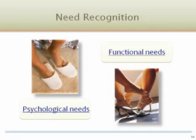The consumer decision process begins when consumers recognize they have an unsatisfied need. Consumer needs can be functional, which pertain to the performance of a product or service, or consumer needs can be psychological, which pertain to the personal gratification consumers associate with a product or service.